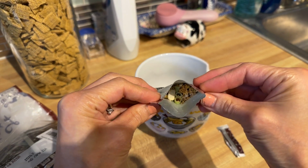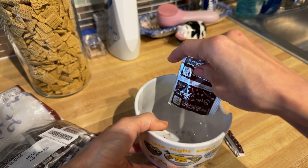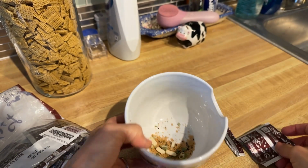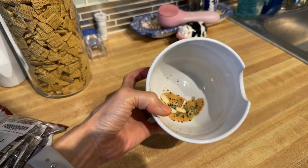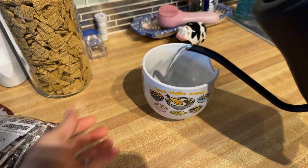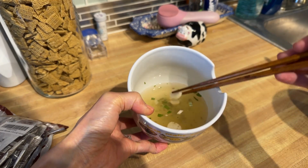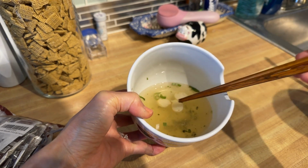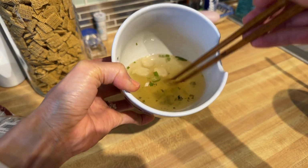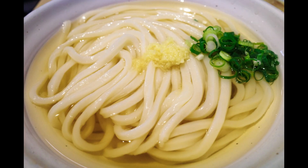Inside the packet, there's some granules and that gluten cake called fu that goes in soup a lot, and some scallions and a little bit of seaweed flake. And all you have to do is just pour some hot water in it. And the granules will dissolve and the gluten cake grows kind of like a circular thing like that right there. It's very aromatic and soothing, and if you like noodles, you can also use it for a soup to put udon noodles in it too.